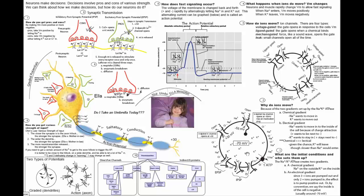It's going to set up 2 gradients. The first one hopefully is fairly clear, that if you're pumping sodium out, you're going to end up with more sodium on the outside than on the inside. And if you're pumping potassium in, you're going to end up with more potassium on the inside than on the outside. The other thing might be a little bit harder to see is it's going to set up an electrical gradient too, because you're pumping 3 sodium ions out, or 3 positive charges out, and you're only pumping 2 potassium ions in, or 2 positive charges in. So essentially what you're doing is you're pumping positive charge outside the cell.